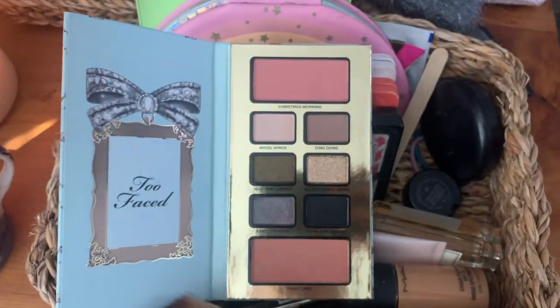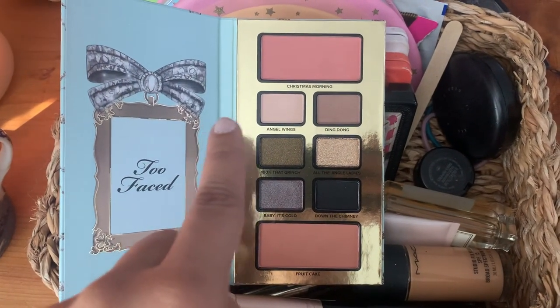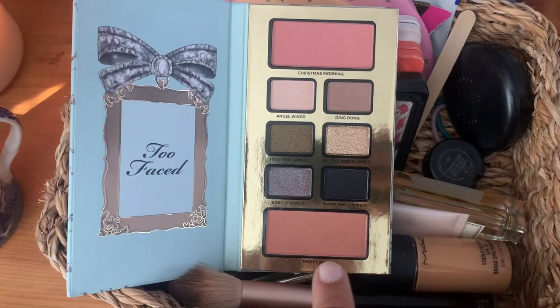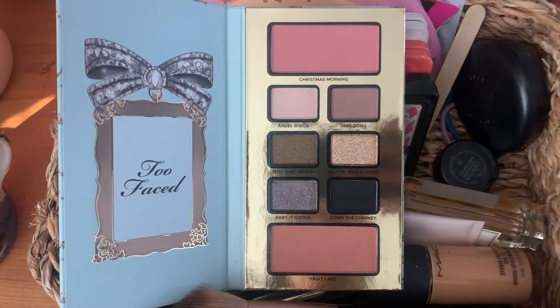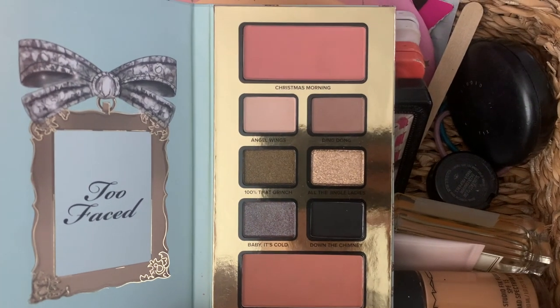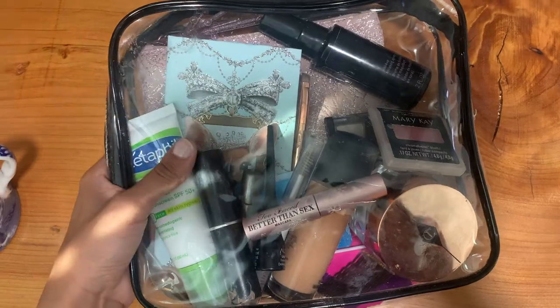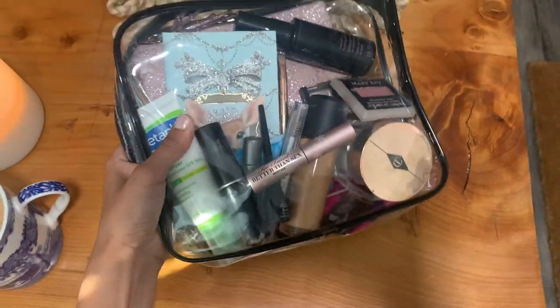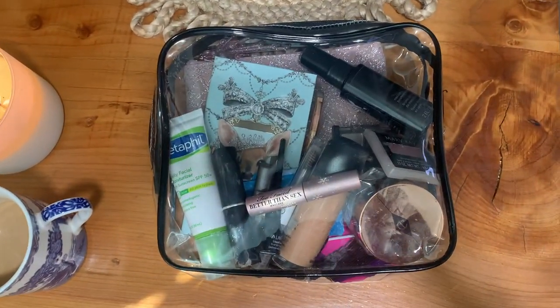I just think it's so subtle. I'm gonna use this one. I'm gonna use Angel Wings mostly. Do the Ding and Dong, and then I'll mix it with the Fruit Cakes. So those three are more of a natural look, but so pretty. Okay, here it is. All packed up and ready to go. Road headed out.